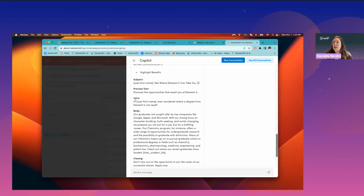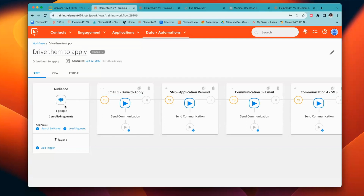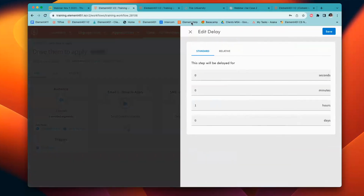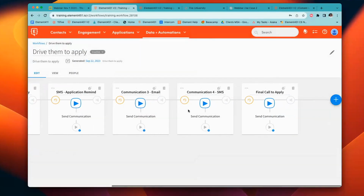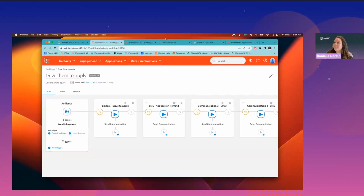This sounds really great. But really where the magic happens is if we toggle over here and it builds the workflow for you. So you can see we've got the workflow here that's got the delays built in. Day 1, 1 hour. Day 2, we've got text messages, we've got SMS communications, we've got the final call to apply. So now all TVCC had to do was add the right audience trigger and then activate the workflow, and they have saved themselves some endless amount of time here.